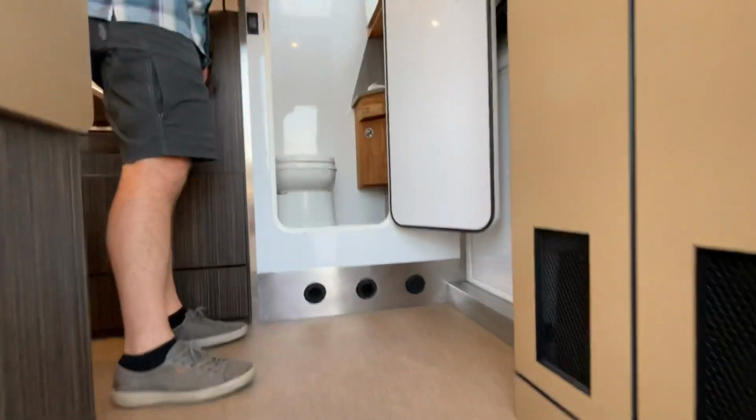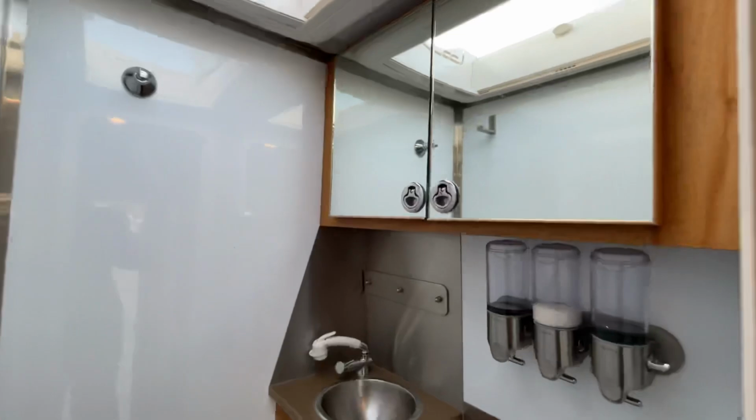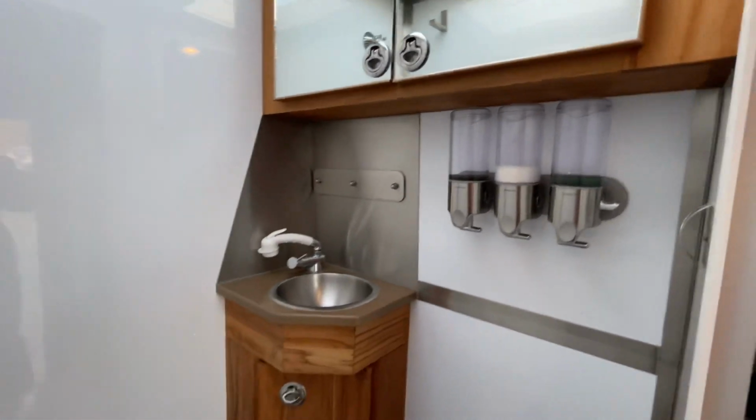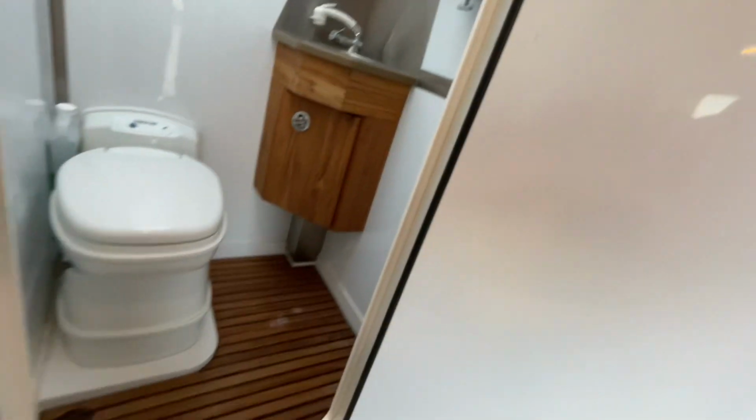It's a nice little wet bath right there. There again, we're outside here at the dealership at night. We just went ahead and opened everything up. But nice setup there. Basically, you got some teak cabinets and then some teak flooring down there. Cartridge toilet will take and turn around as well.